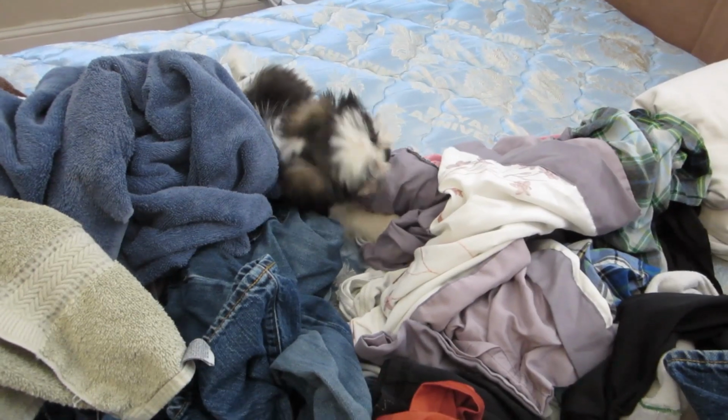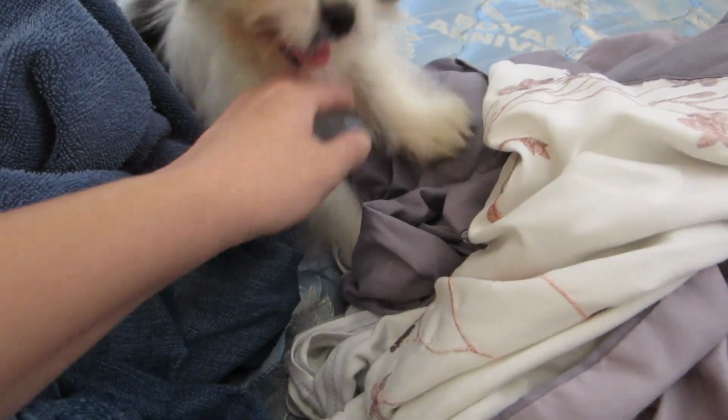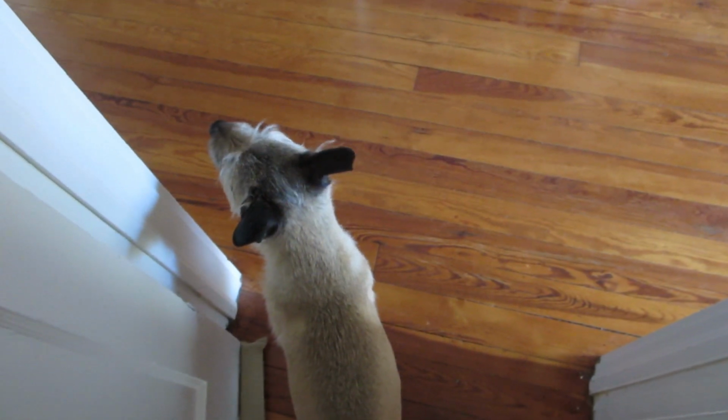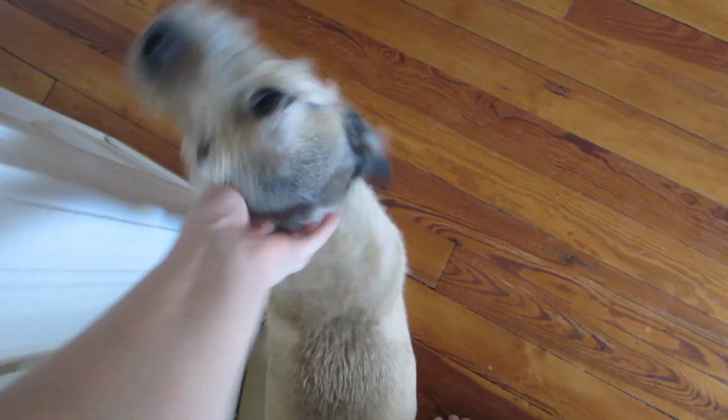Oh. Okay, here's where I didn't think it through. No biting the clothes. No biting the bed sheets. No. He's like, yeah, right. Bandit's been following me around all morning. He just wants to get away from the puppy. You hate the puppy? Oh.